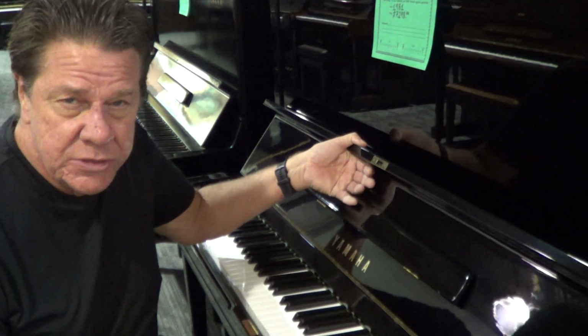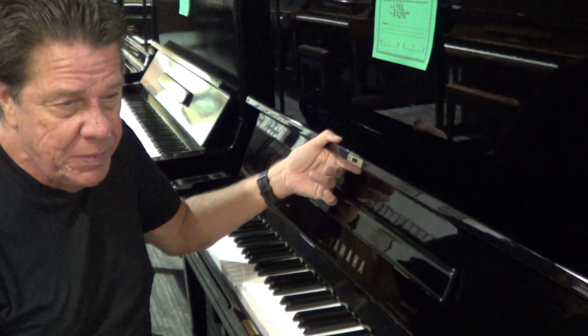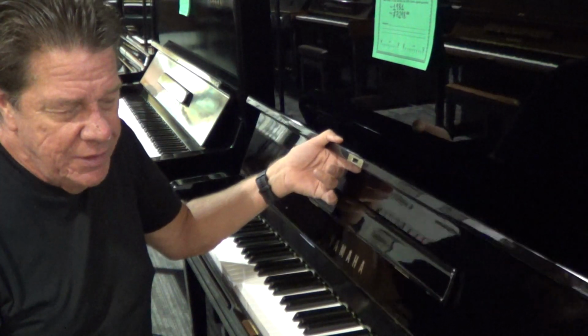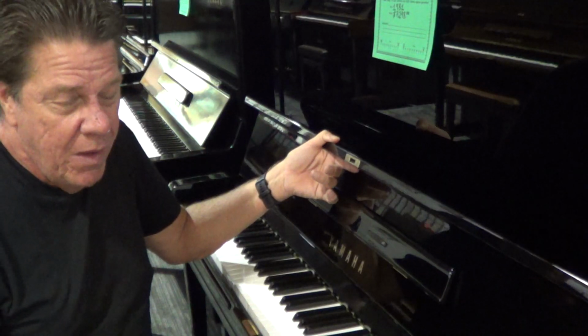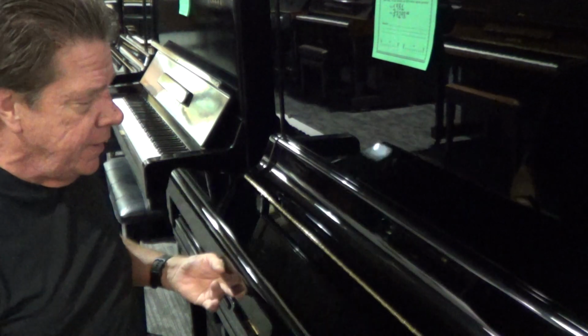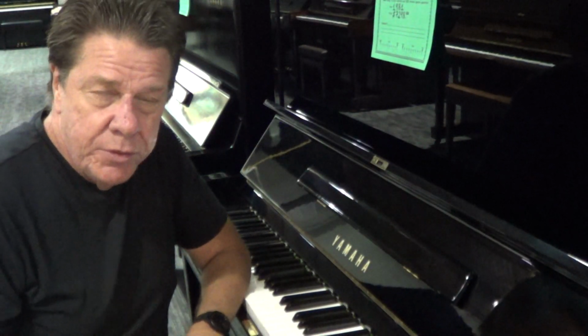The action, all the parts are original, which is unusual because most full-size 52-inch uprights, the people that buy them are serious. They're going to beat them up. And we've seen Yamaha grands and uprights come in here where we have to replace a lot of parts because they've just been heavily played. This one's barely played at all, rarely played. Looks brand new.